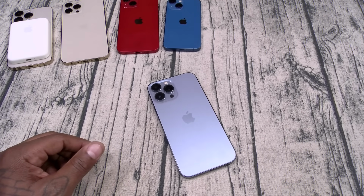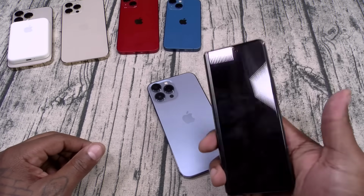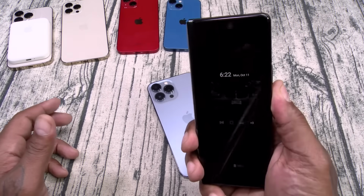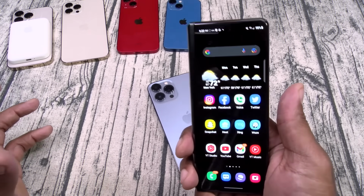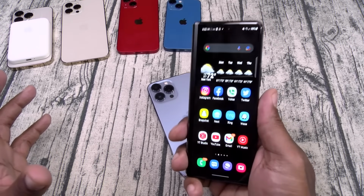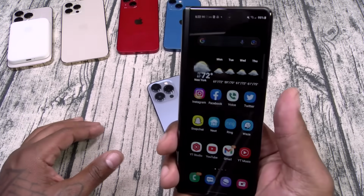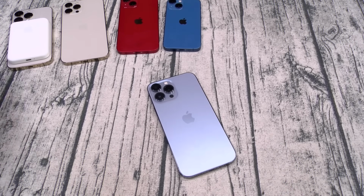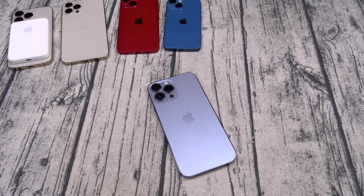Let me put my code in real quick. Okay. Now watch this. Fingerprint sensor on the side. Bang. Just like that. This way, when you're wearing your coronavirus mask, because coronavirus is still a thing. The Rona is still here. When you're on that flight, I don't care. Now, look, we're not going to get into a big debate whether you believe the Rona is real or not. The point is, when you're on that flight, you really do got to wear a mask.